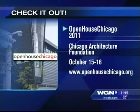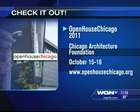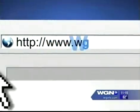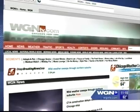Sounds perfect. So folks at home, come on down and join the inaugural event. The Chicago Architecture Foundation's Open House Chicago is this weekend, October 15th and 16th. For the sites and more information, you can go to openhousechicago.org, or we'll link you right there. Go to WGN-TV.com/midday and find out all of the information and decide exactly where you want to go.